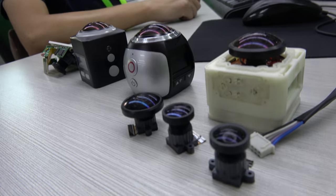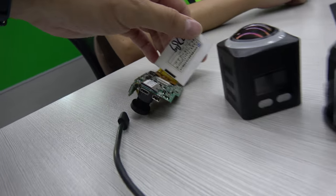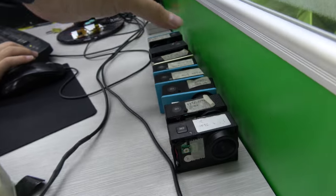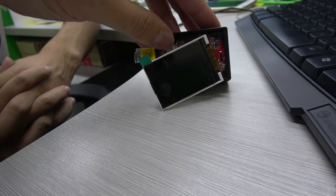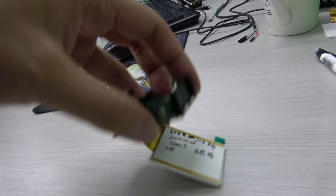And is this all the tests you're doing? This is different designs for customers. The 360 3D printed design right here. Is it the same team who also makes sport camera who make this? Same team. Right here, this is Allwinner V3? Yes, Allwinner. Right, cool. Okay, let's go around.